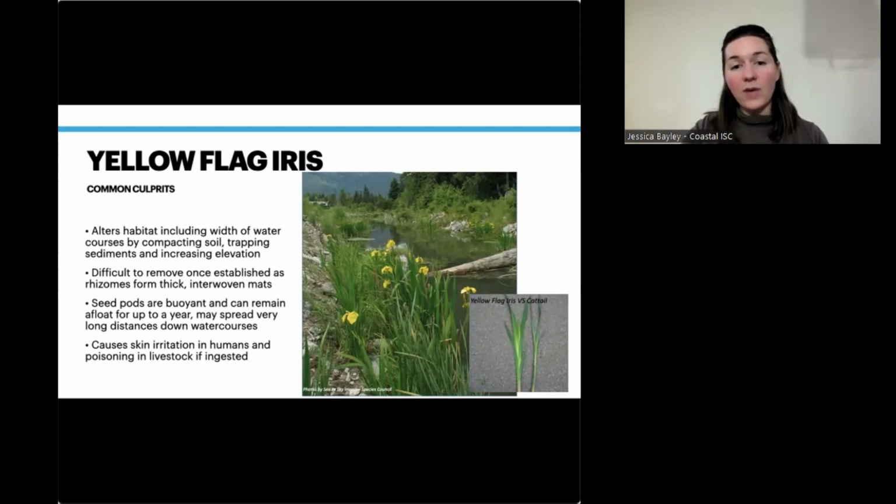It can be dealt with manually. You can dig up the rhizomes if you're careful. It's not fun to manually remove. There are also benthic barriers you can install. Catherine Tarasoff, based in Kamloops, has done a lot of trial work with this, and it's becoming a more widespread way of managing invasive yellow flag iris.